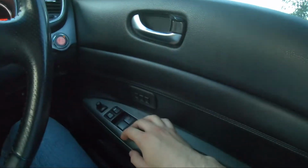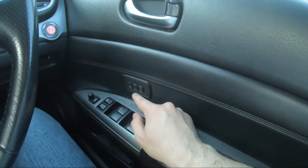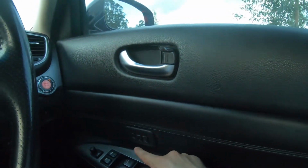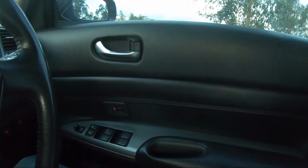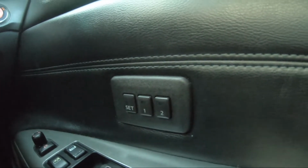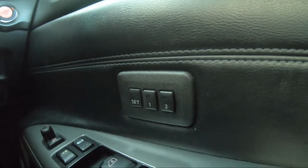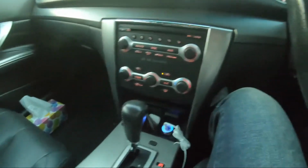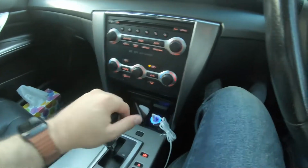And a special feature about the memory seats, you don't actually have to hold the memory number. One, I actually don't have to press it and it's moving for me. And there's a light that actually blinks whilst it's setting it to let you know that it's moving the seat. This function also does not work when the car is in any other gear, such as reverse.